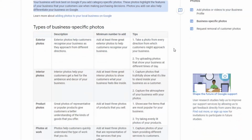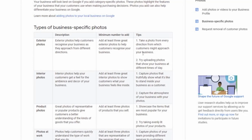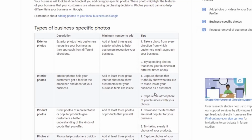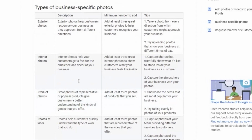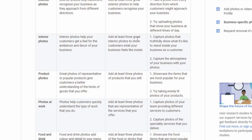And then we see, as you go through the business specific photos, that there's exterior photos. Notice: add at least 3 great exterior photos. There's some tips it gives you there. Interior photos: add at least 3 great interior photos. And it's saying things like capture the atmosphere of your business. Product photos. Of course, if you've got products, then make sure you take at least 3 photos of products.